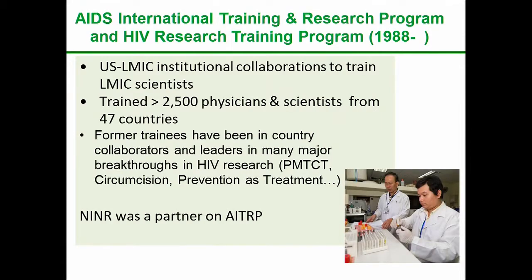I'll give you only one example from training, and this is our oldest program, our AIDS International Research and Training Program. Again, NINR was an early partner in this. These are U.S. LMIC institutional collaborations, but they're exclusively to train the scientists in the LMIC. And we've trained thousands of scientists at this point.